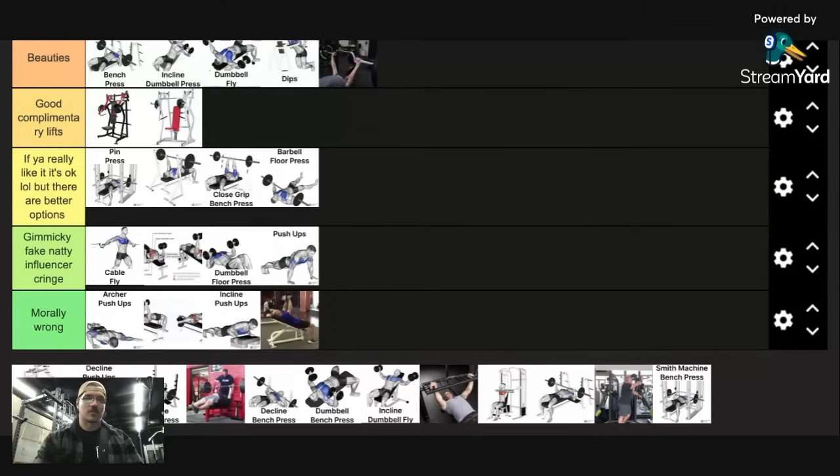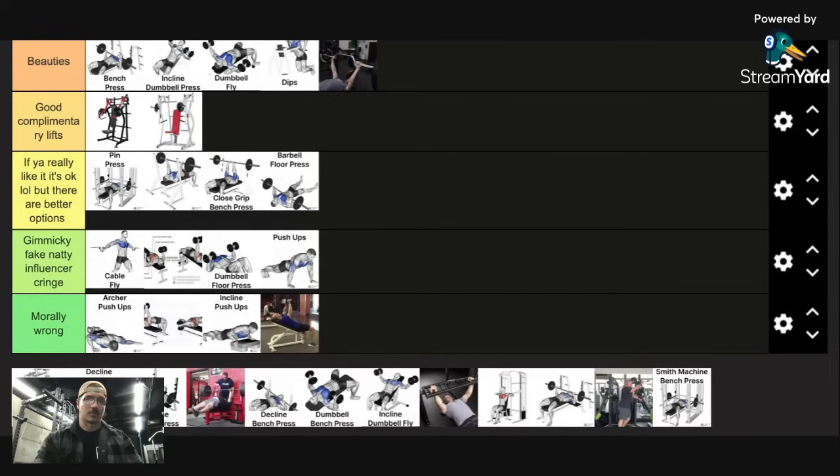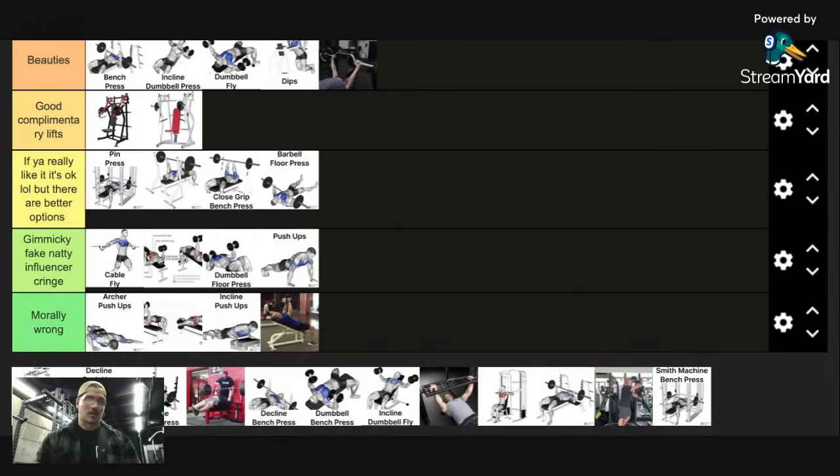Machine chest fly. Okay. Well, one, that's morally wrong that this person called it a machine chest fly. It's a pec deck. I took that personally. A pec deck, not a machine chest fly, is an excellent lift for the chest. It's extremely stable, all sorts of adjustments on it, and even the cool old school ones, they have giant handles that come all the way down.